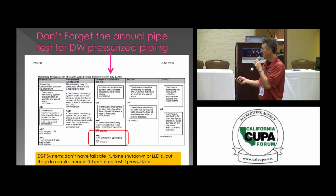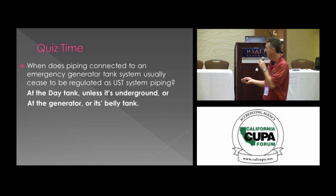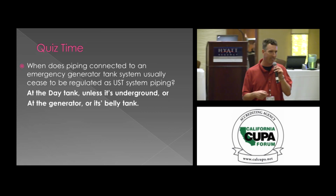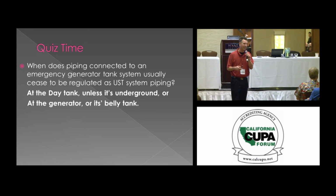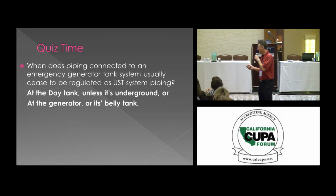All right, somebody, please help me out here. When does the piping connected to an EGT usually cease to be regulated as underground storage tank piping? Give me some examples. Someone said when it daylights. What I hear? Next to an above ground tank. When it connects. Okay. So daylights, possibly.